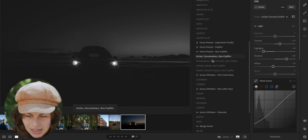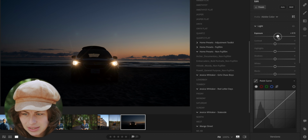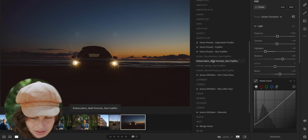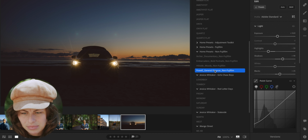Let's see, so first I'm actually going to raise the exposure a bit and lift the shadows. That way I can see these presets a little more clearly when I preview them. Let's grab this one.